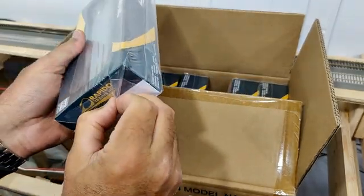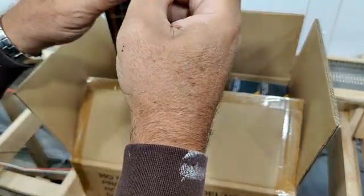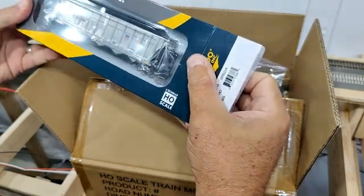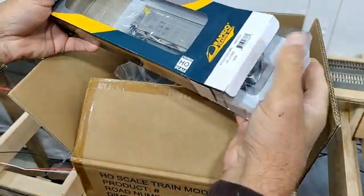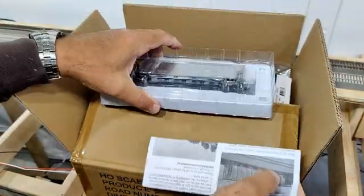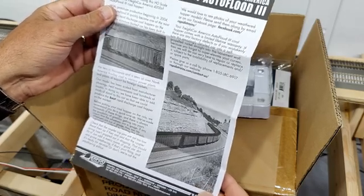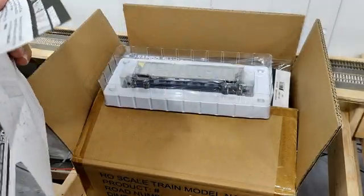I haven't purchased a lot of cars from Rapido. I have a couple of well cars from them. One thing that sets them apart from other manufacturers is that they put the boxes in a plastic bag. Not really sure what the point of that is, except I guess to keep the box clean. But you have the standard plastic case here, a lot of information about the hoppers. You can see the pictures there. It looks like Wyoming. And then, of course, an exploded diagram of all the parts.